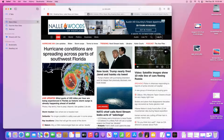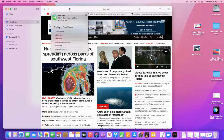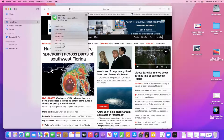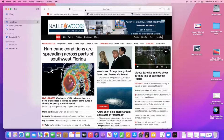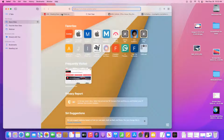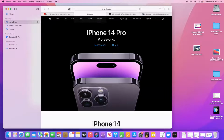So here, if I click on this shield icon, this is going to show on this website how many trackers that it prevented from tracking you. And if you click on this triangle down, this disclosure triangle, you can see all of the different types of websites that potentially could be tracking you. And then different websites offer different ones. Let me add the Apple website here, just to get a different view. So here's the Apple web page. If I click on this, there aren't any other trackers tracking you.